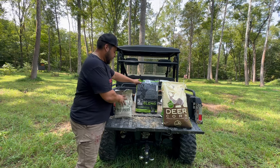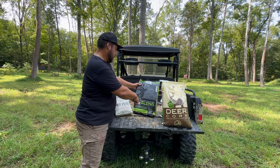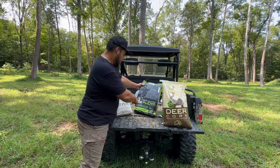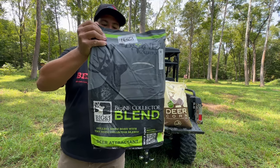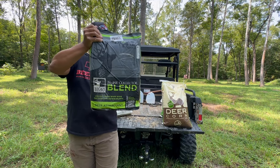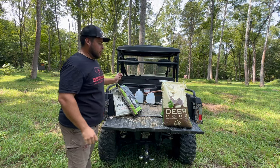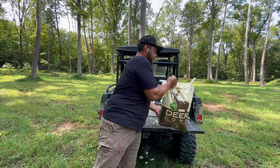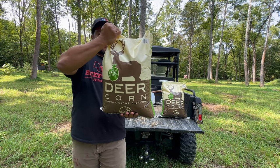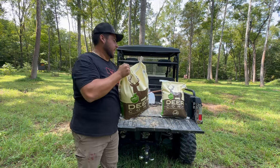We also have a 20-pound bag of the Bone Collector by Big&J. This right here was $14.82. This has a 12% crude protein ratio in it. And then we have our just regular old deer corn, apple flavored. This bag was normally $8.98, on sale for $6.46.